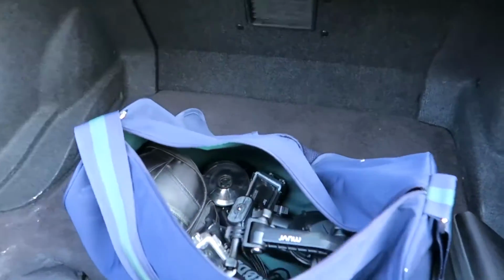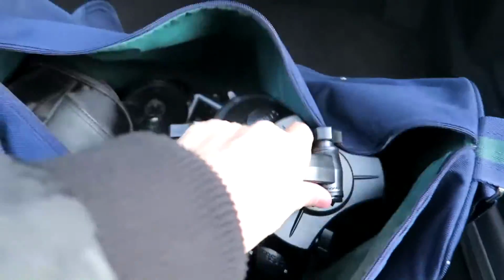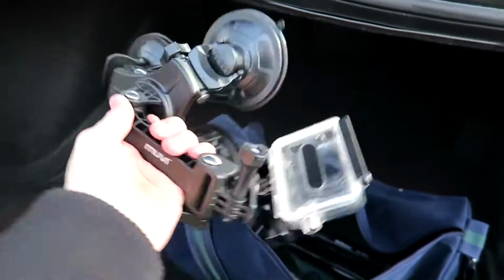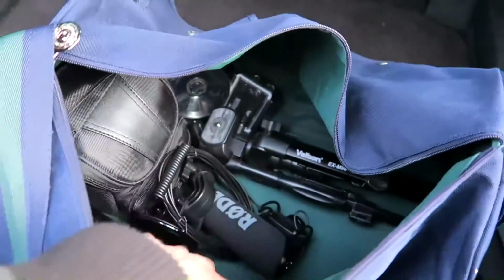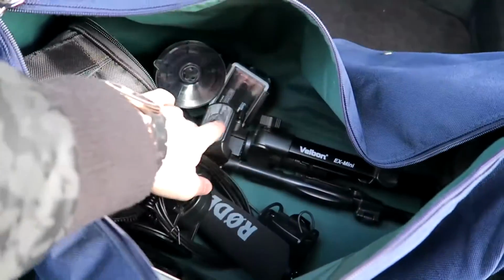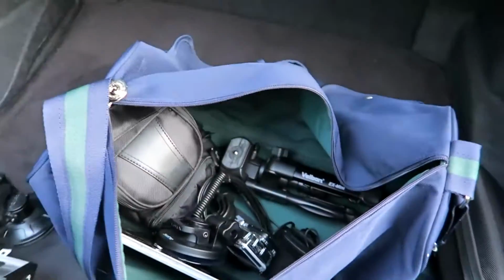So guys, this is what I've got to record with. I've got this massive suction mount, which I probably won't use today, but I will use in future videos. I've got some tripods, some microphones for my Canon 70D in here. I've got loads of stuff, but I need to sell my GoPros, which is in here. So yeah, let me do that right now.